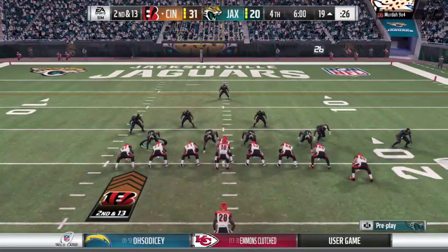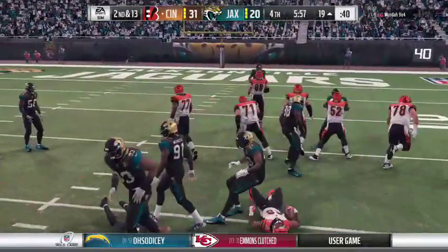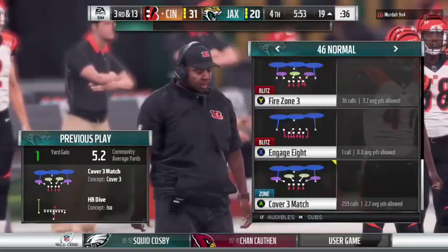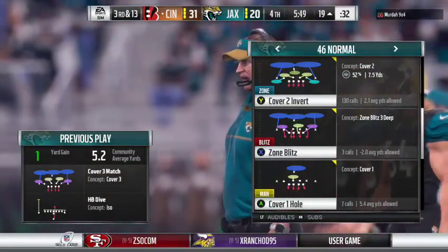Here we go now. 3-19. Now they run with Mixon. And some big-time hitting going on there. He is knocked to the ground. Only a yard on the gain there, and that'll set up 3rd and 13.